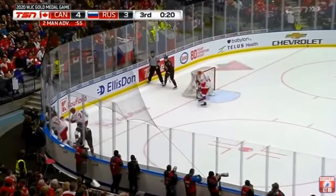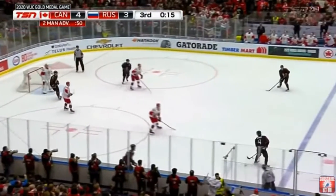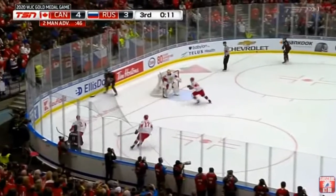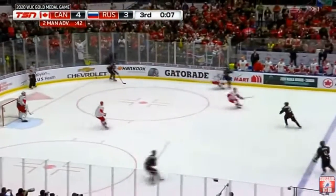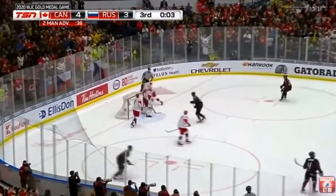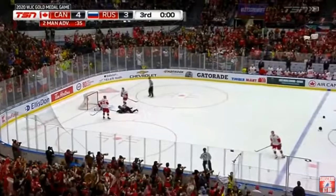Cousins. 20 seconds to go in the third period. Lafreniere back to Byram. Byram shovels it down to Lafreniere. Looks down to Cousins. 10 seconds to go in the third period. Hayton feeds it down to Cousins. Dylan Cousins in, shoots. Missile the save. And Canada's going to win it. It's a gold medal in Ostrava, as Canada comes back and beats Russia 4-3.